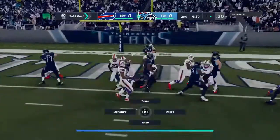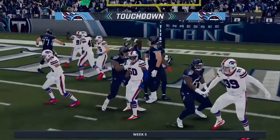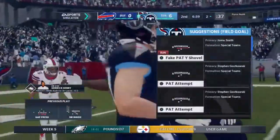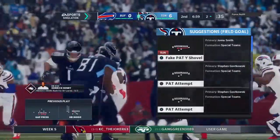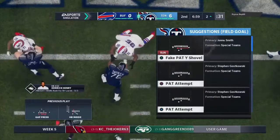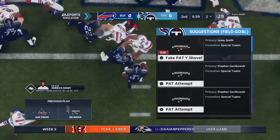Oh, they go with a tight end carry. And he gets in. Touchdown, Tennessee. Jonnu Smith, his first touchdown on the year, as his guys are first onto the scoreboard here this afternoon.